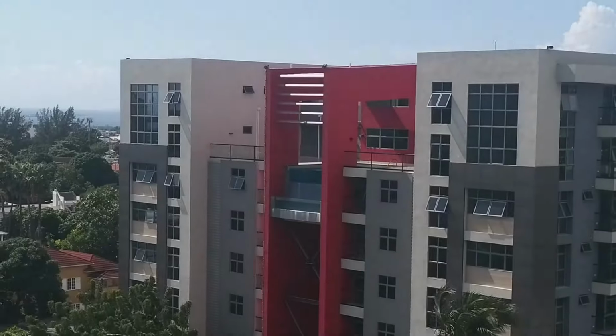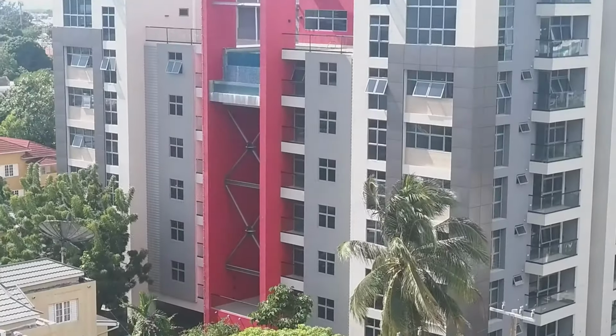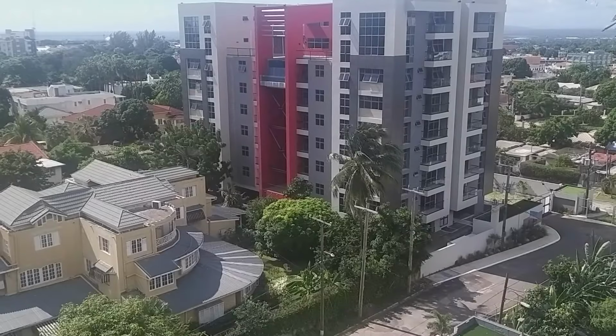I did a walkthrough of that apartment complex as well. I'll put that in the comments. That's Parkhurst 1.